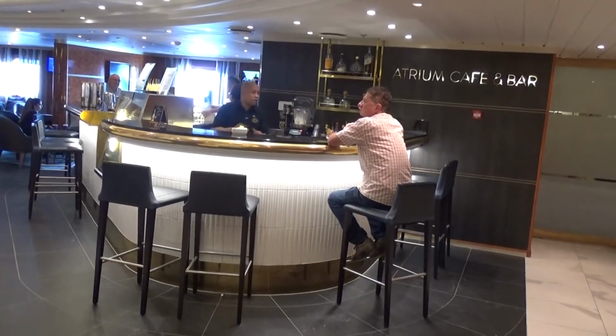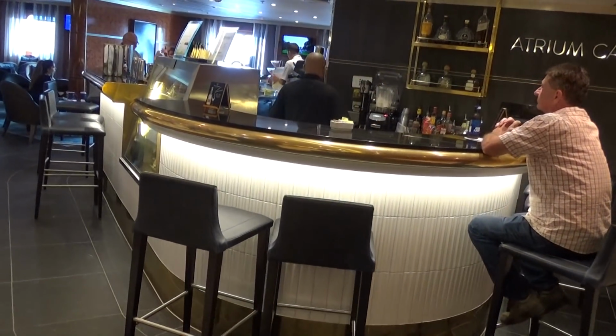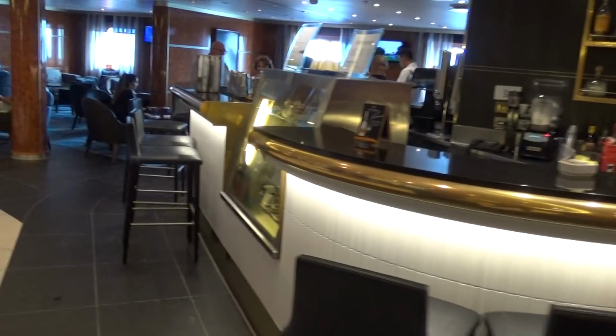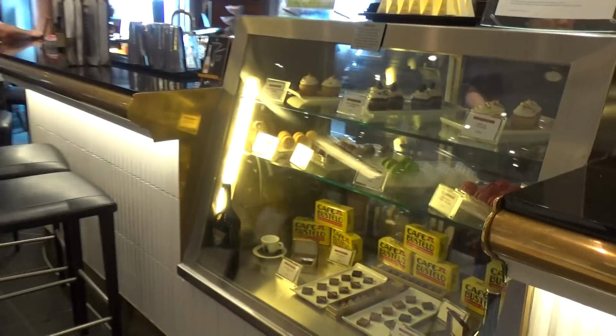Deck 5 is home to the Atrium Cafe and Bar. It's got a dual purpose. One side is like a lobby bar, and you can come here and get any of your alcoholic drinks. But this is also the ship's coffee bar.